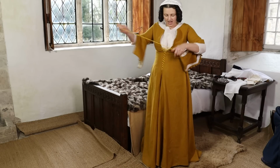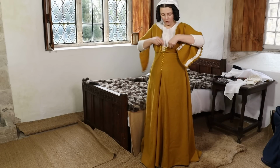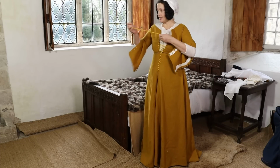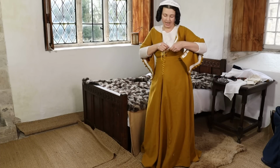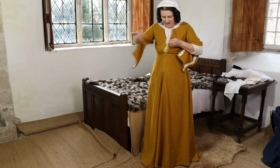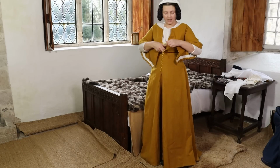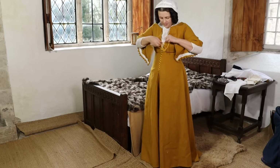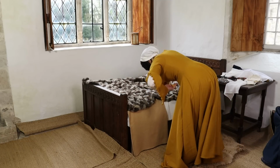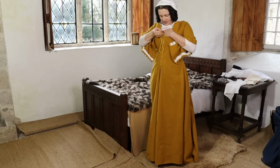Right, now the kirtle could be made in a variety of weights of wool depending on what season it was. If it was winter, at the moment theoretically we have winter here in England, but it's about 11 degrees outside, it's quite warm, so it's just a one layer kirtle, but you could have a fully lined kirtle for warmth. Adjustment. Oh, it's so good.